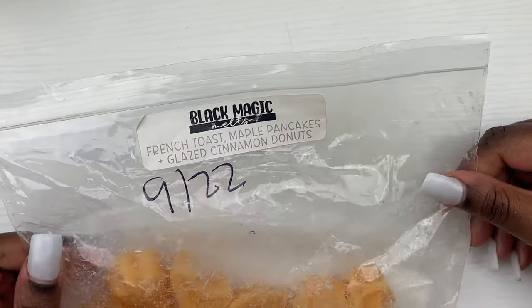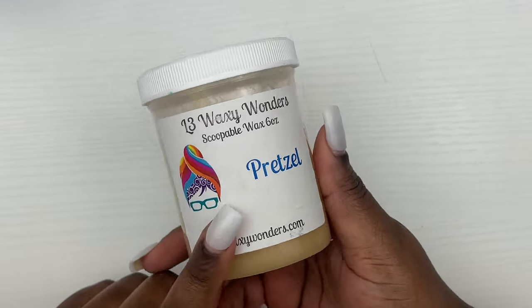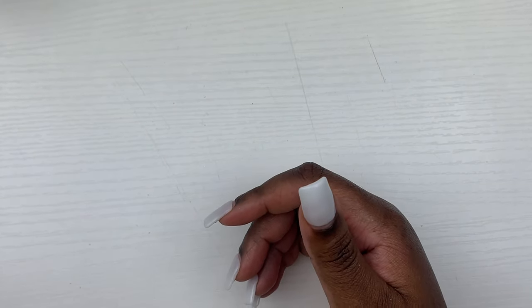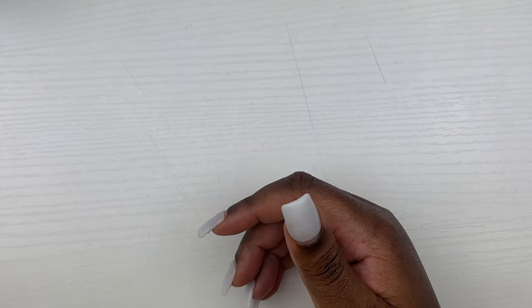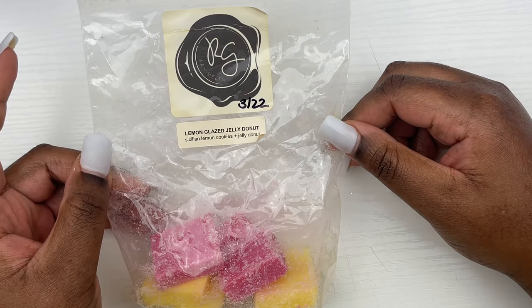So now we're going to get into my carryovers and what I pulled for the week. And I feel like I pulled a lot, but we'll get through it because most of it is shot cups. So my carryovers for the week are Black Magic Melts French Toast, Maple Pancakes, and Glazed Cinnamon Donuts. So we have that. And then we have this pretzel. Y'all, amazing. From L3. And we have one more thing, if I can find it. Oh, here it is. We have Rosegirls Lemon Glazed Jelly Donut, which is Sicilian Lemon Cookies and Jelly Donut. So, those are the 3 carryovers.